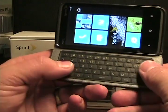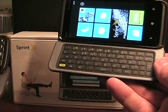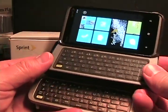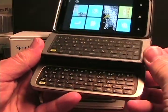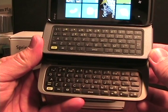The one thing about this device is it has a fantastic keyboard. As soon as I saw that keyboard, I said, well, let me compare it to what I think is the best QWERTY keyboard ever on a device. And as you can see, they are just about the same. The one on the bottom is the HTC.